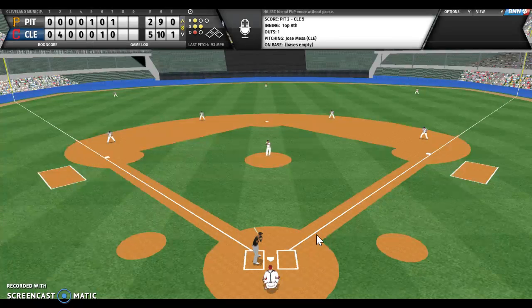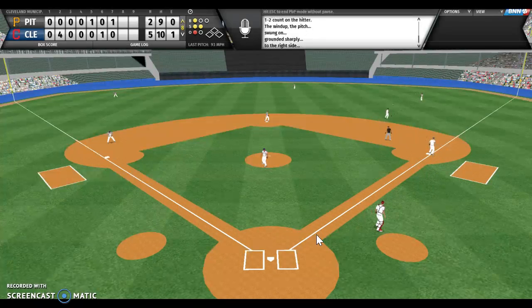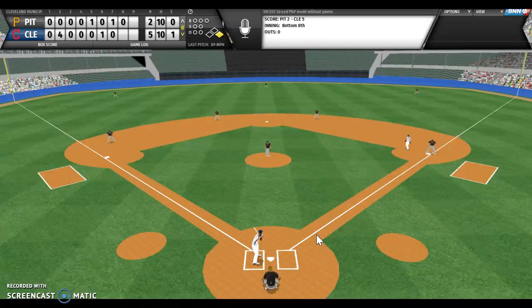We move ahead to the top of the eighth. Ronnie Cedeno up there. He hits one to right, past a diving first baseman. 5-2. We move to the bottom of the eighth.